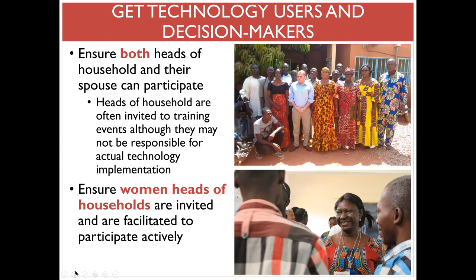Here's an example in the picture in the top right of a post-harvest loss training in Burkina Faso. Post-harvest loss activities are generally completed by the females. So we had a post-harvest loss training on different technologies and practices that you can implement to reduce post-harvest loss. And we made sure that the family was there, the husband and the wives, and they were learning together on different techniques to make sure that they can implement together.